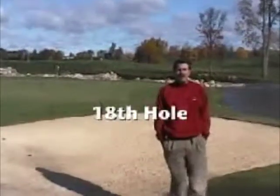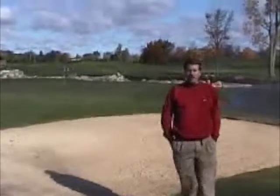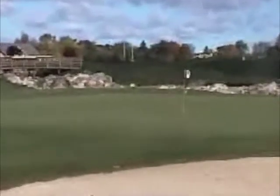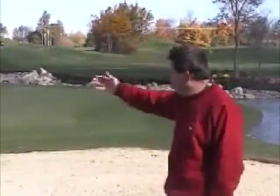Here we are at the 18th hole at the strategic course at Fox Hills, and as you can see, one of the more beautiful golf holes on the course. Normally the prevailing wind is at your back. Today it's kind of blowing into our face, as you can see from the pin. But again, this hole is a little bit of everything.